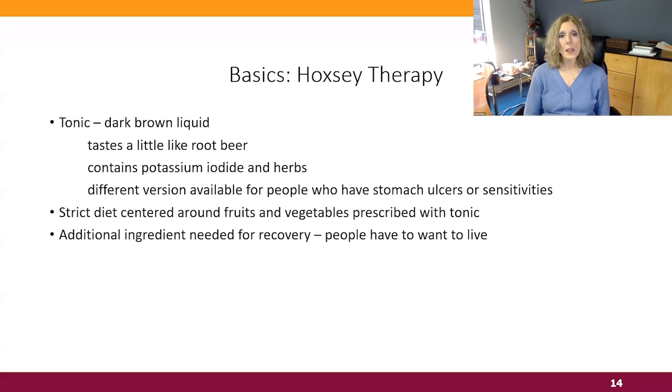So what people who hate Hoxsey and really have maligned him said is he exploited cancer patients for money. But when I looked into this, he was charging about $1,500, and some patients were only paying like $5 a month, and he wouldn't turn anybody away.